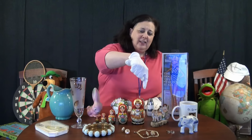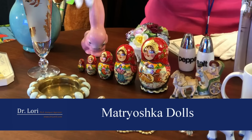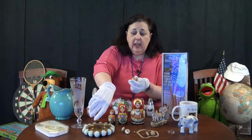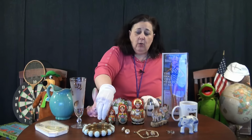Then you have, speaking of giftware, the nesting dolls or the Matryoshkas. Matryoshkas are, of course, the Russian nesting dolls, and they're in very good condition. This one only has 5 nesting dolls, so each doll goes inside of the other. So you would open up the doll, and then you place the smaller doll inside of the next size doll, and so on and so forth.